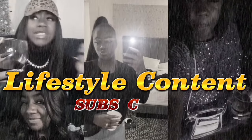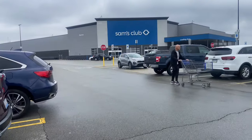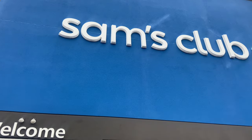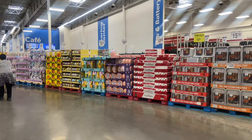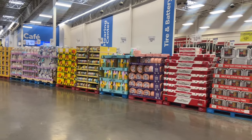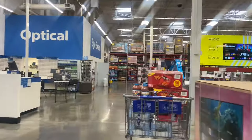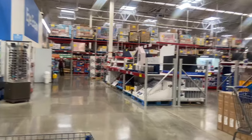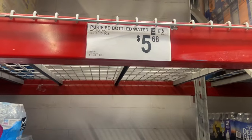It's a rainy day in Pittsburgh and the store is packed today. So it looks like they still have some cups and ribbons and Easter baskets over there. More Easter stuff, but I always start in the back and get my water first. So let's go get our water. I'm gonna get two cases of Aquafina and they are $5.68 each.